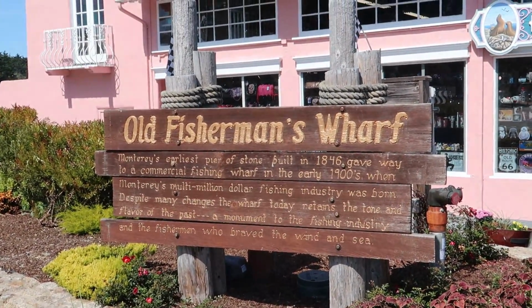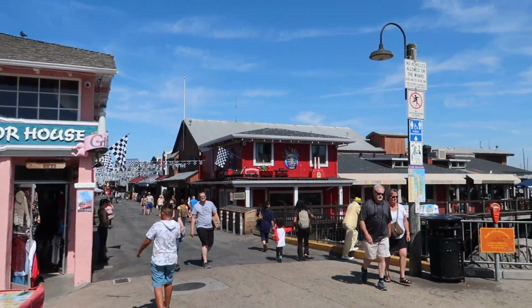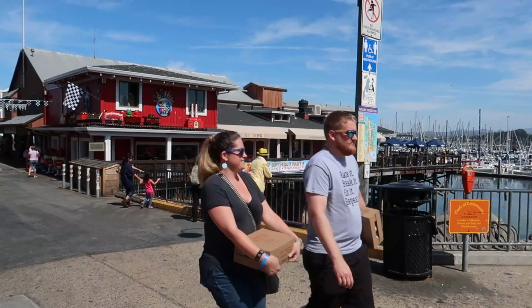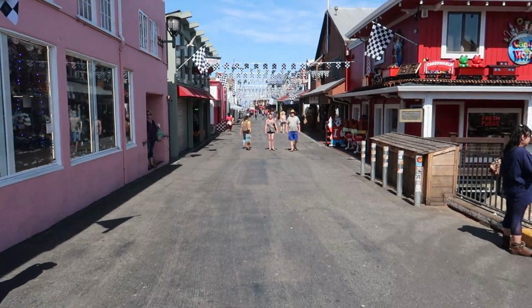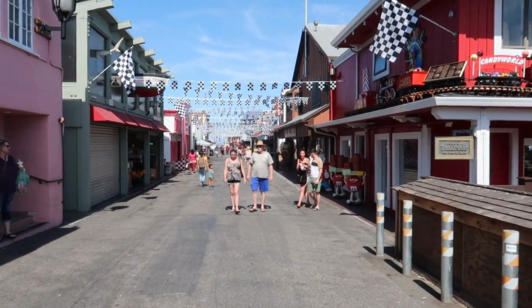Welcome to Fisherman's Wharf, Monterey. Nice little setting down here. Probably a 10-minute walk from Cannery Row. There's plenty to go at, but the whale watching, I think, is at the end of this pier, so we've got to get down there because we need to be there in 10 minutes.